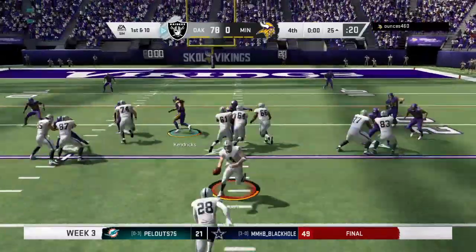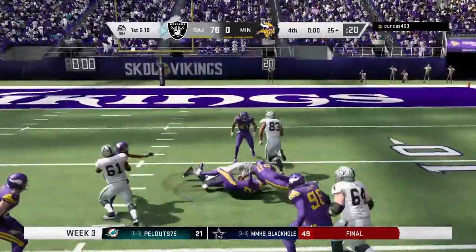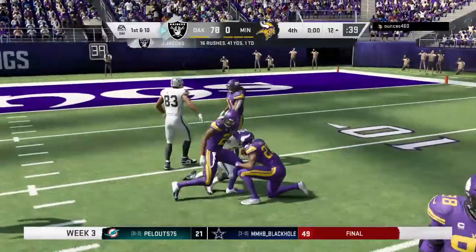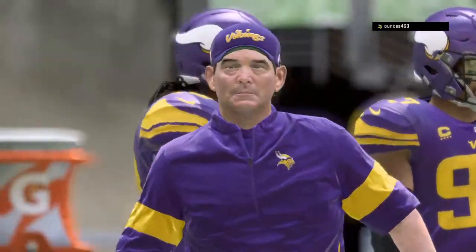They'll run on first down. Jacobs, and down inside the 15, shy of the 10. So this one, a victory for the Oakland Raiders.